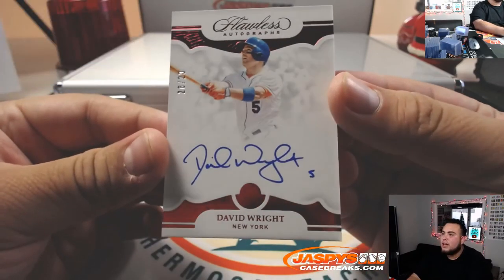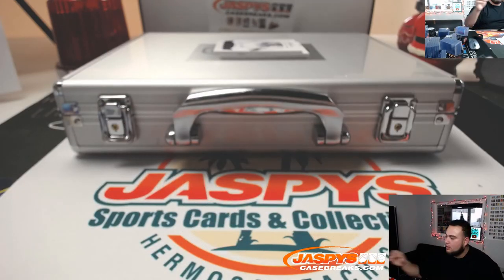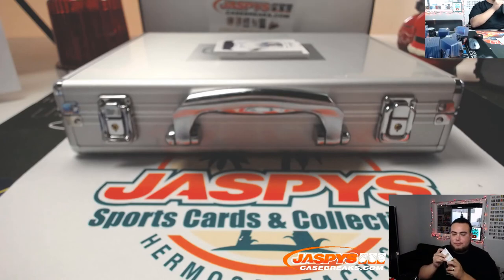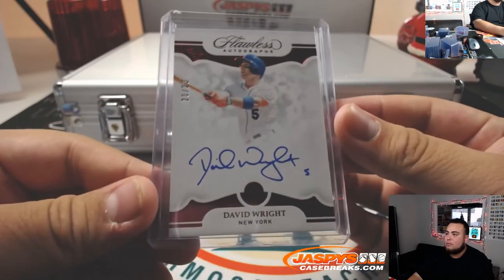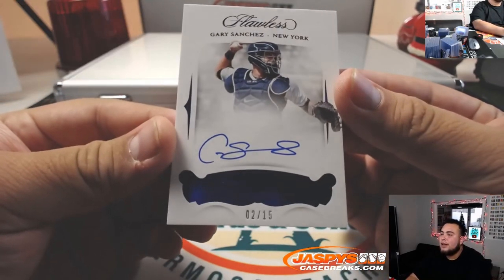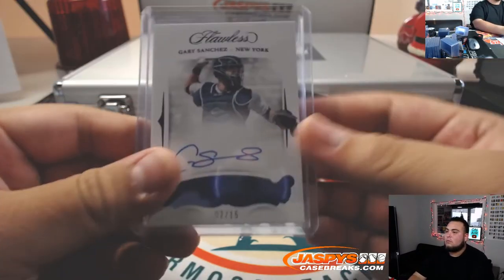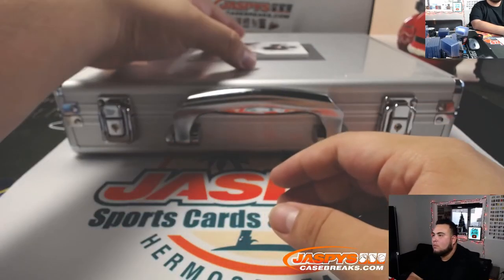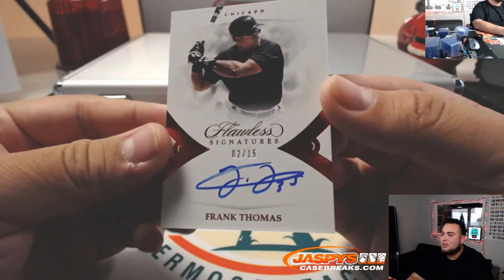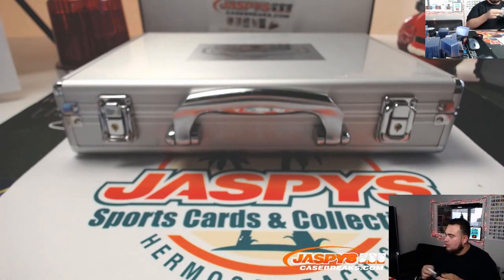And we got an on card, 20 out of 20. David Wright for the New York Mets. Mets, that is Robert. And we got a 2 out of 15, Gary Sanchez for the Yankees. And the last one here is a Frank Thomas, the Big Hurt, 2 out of 15. That's Chicago White Sox and DJ with that one.